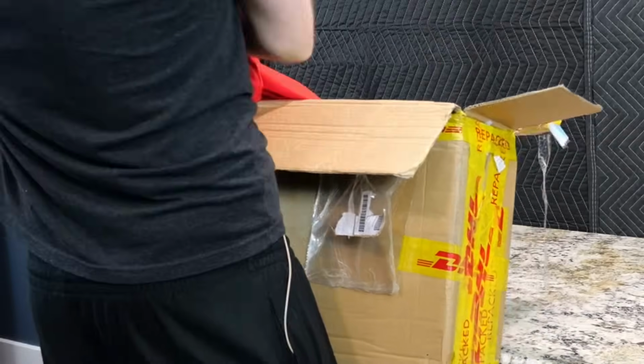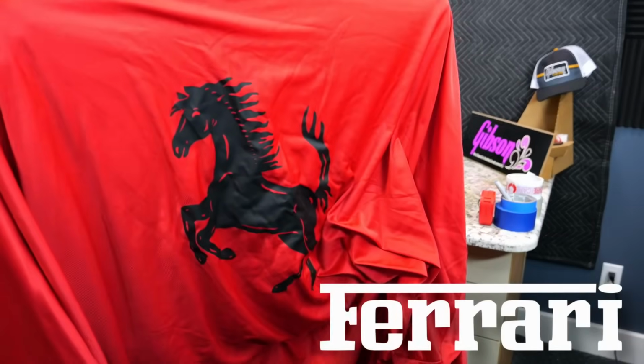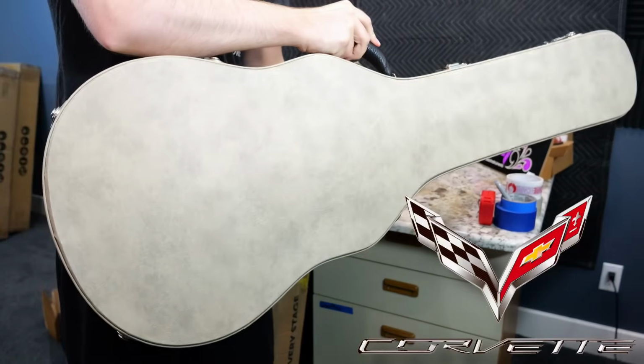Well, one thing's for sure, we're not talking about Ferrari today. We're talking about Corvettes.